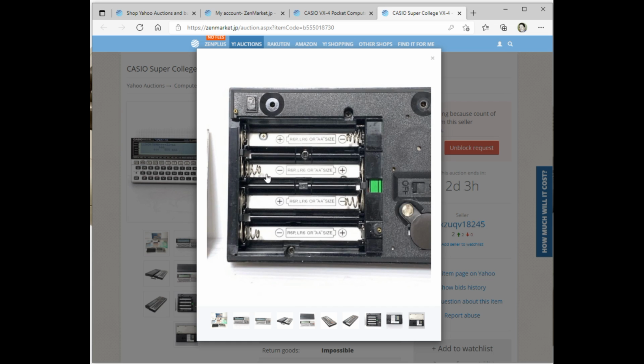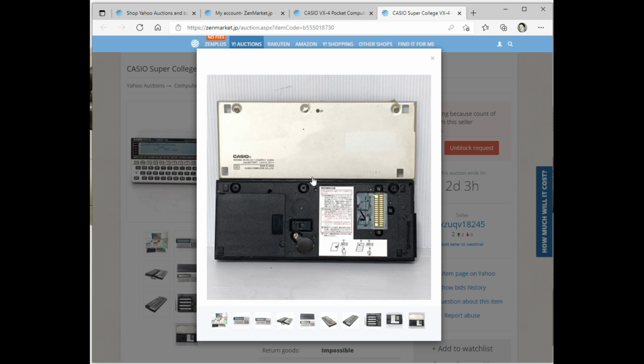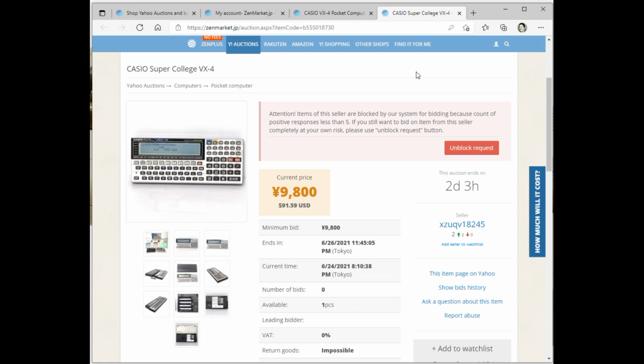They've done a great job with the photos. The battery compartment looks nice. The inside looks nice. The back's not too scratched up. So this would be a good collector's item. The other one with the fault would be a good item to tinker with and try to fix.